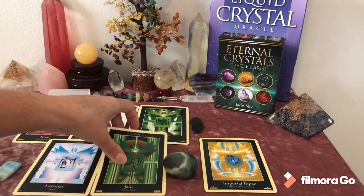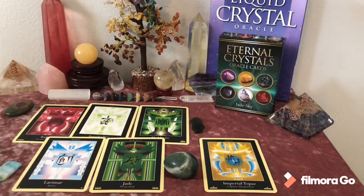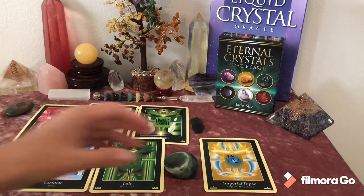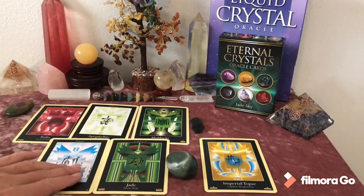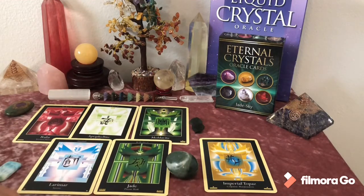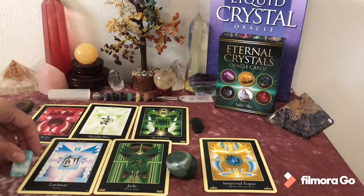But I hope this reading has been helpful. It's definitely all about bravery, and I hope you stay brave, and I hope it works out well. I look forward to any comments that you leave below, and any questions that you might have about any of the crystals. I'd be more than happy to try to answer them for you.